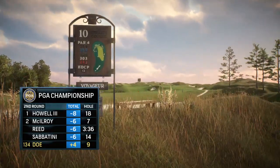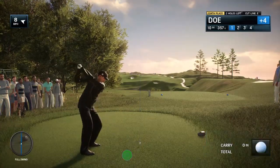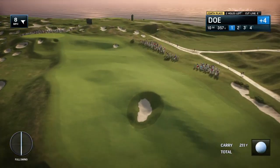Well, the best players have landed here in the middle of the country, and really in another world. There is no golf course quite like Whistling Straits. Rich Lerner alongside Frank Nobilo for EA Sports.